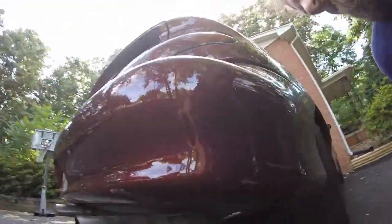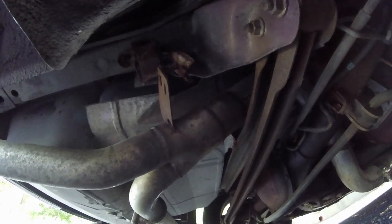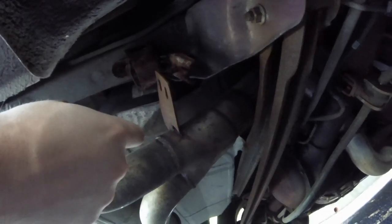So here, let's take a look. Hopefully you can see this, but my exhaust should not move around like this. There is a bolt right here, and it should go through this bracket, and there should be a nut on the other side holding it in place. Unfortunately, I think when I stomped on the gas, it popped loose. I guess the saying, you race it, you break it, is accurate.